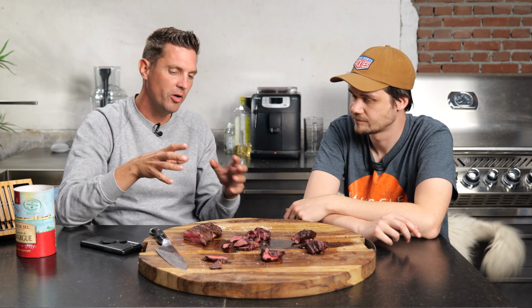Comparing like the two hanging tenders to each other is like a weird thing to do, actually. Because that's not what this is about. Let's talk about money. Yeah. Because if you would buy a kilogram of these steaks, and you would buy a kilogram of the other steak that we showed at the beginning, that steak might cost you 70 to 80 euros.